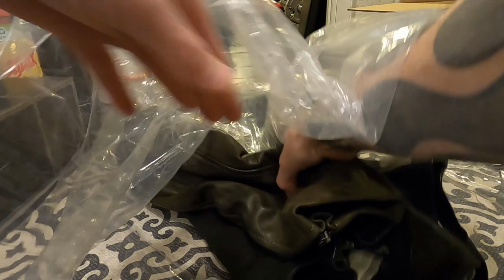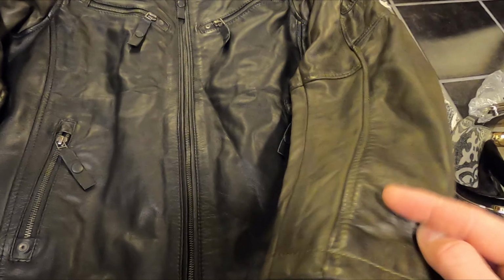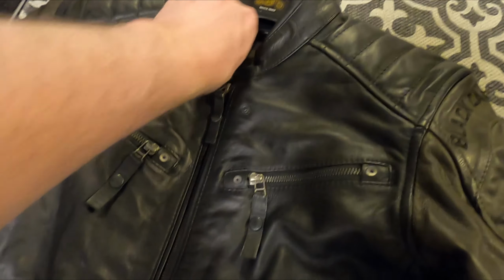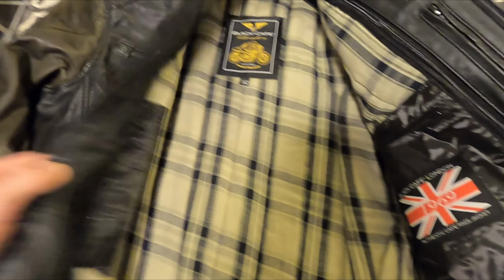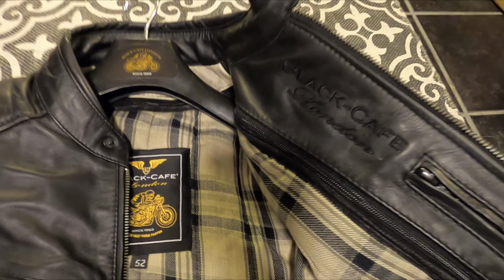And lastly the leather jacket from Black Cafe London. So this is a black jacket with green arms and also Black Cafe London stitching on the shoulders. Really nice. Actually have several of those Black Cafe London jackets, and really love the style and design of those jackets. Also Black Cafe London from the inside of the collar.